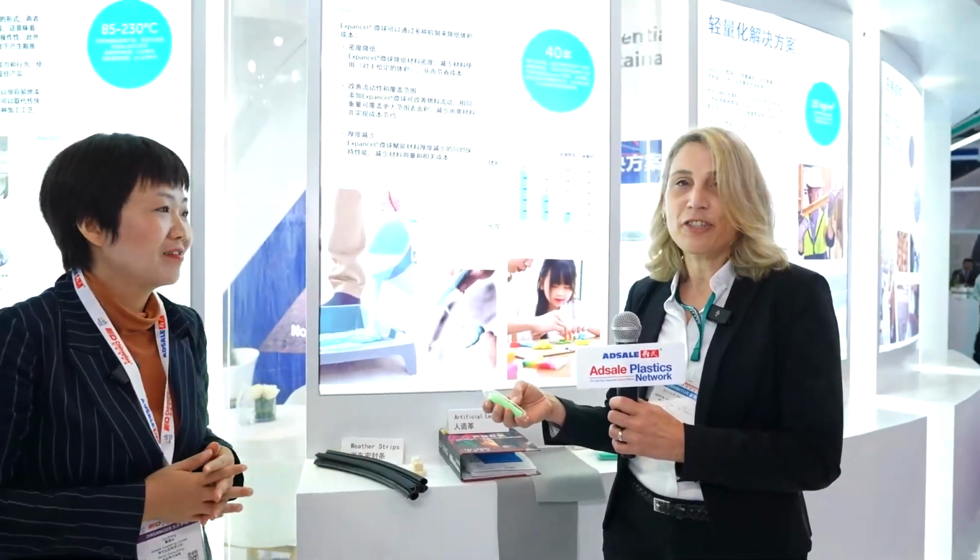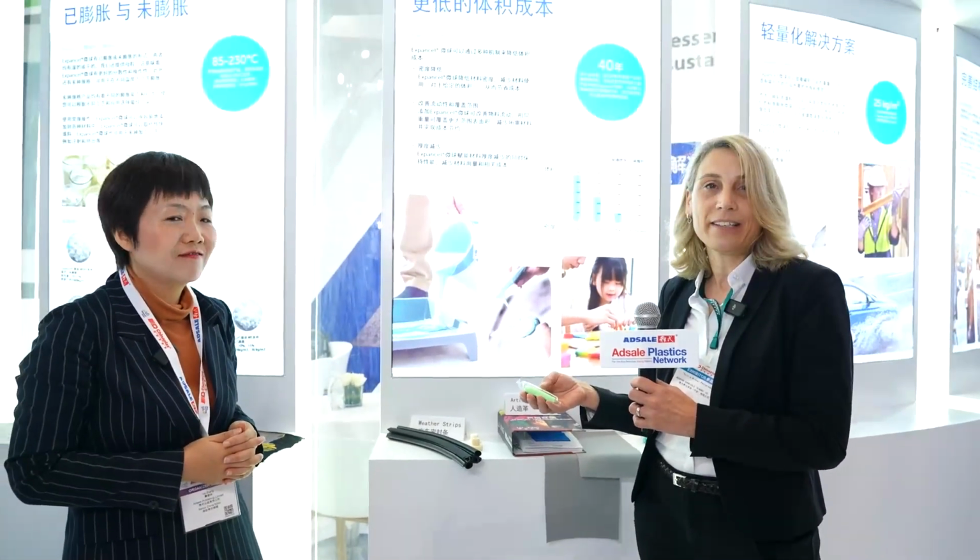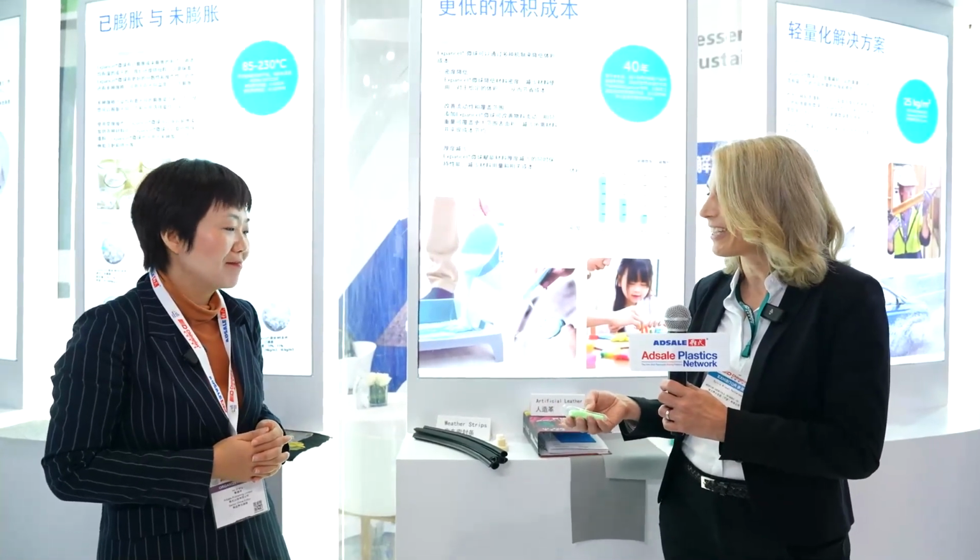And again, this is where lightweighting is one aspect, but it's also the silky, nice touch that Expancel microspheres provide that adds to the value in this market. And it's good for kids to play, hygiene, right? Absolutely. It's very hygienic, and we have the highest safety standards in our products. That's great.